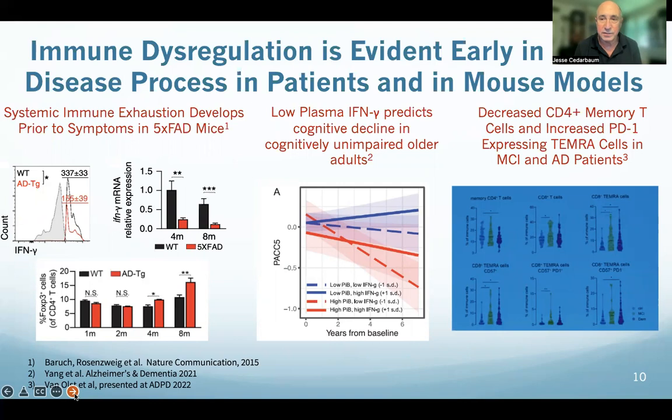So let's take a look at Alzheimer's disease. And what evidence is there that the immune system isn't functioning right? After all, we don't have, like in some other diseases, very strong genetic signals for an immune diathesis in Alzheimer's disease. So on the left-hand side, we have data from Michal Schwartz at the Weizmann Institute and our colleagues, and they demonstrated in 5xFAD mice that there's actually a deficiency of the immunostimulatory molecule interferon gamma, which is seen before and around the time when cognitive impairment develops in these animals, and also eventually an increase in the number of peripheral regulatory T cells. And Rudy Tanzi and his colleagues recently published a paper showing that low interferon gamma in Alzheimer's patients is predictive of cognitive decline in unimpaired older adults.